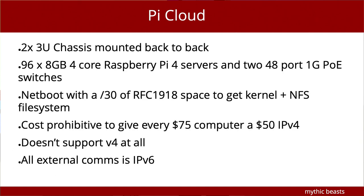You bolt the whole thing together. Sadly, there is a /30 of RFC 1918 space attached to each one in order that it can netboot, because the netboot loader doesn't fully support V6. But basically, we can't afford to give them a public V4 address each, because that's crazy. The V4 address is the same price as the computer. So all external communication is IPv6.